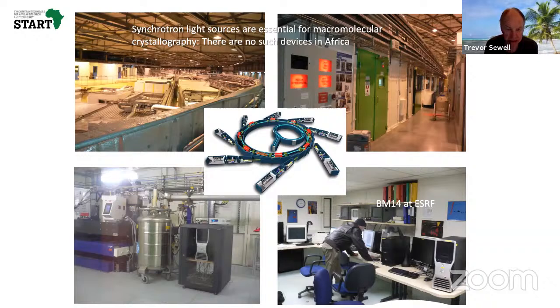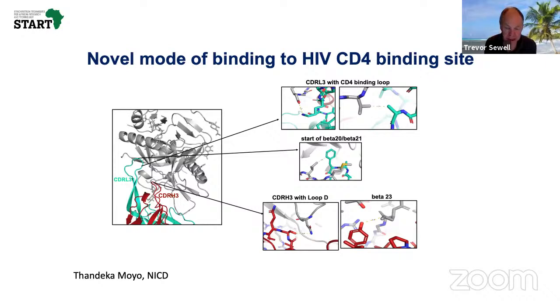I just highlight, this is a picture of ESRF, and it just shows you the scale of such a facility, which is important for people to realize, that these facilities are extremely equipment intense. But our people using them have discovered the way in which you can make an antibody for HIV, which has been a remarkable achievement of Tandeka Moyo at the NICD.